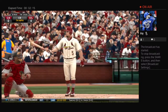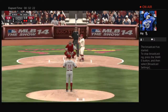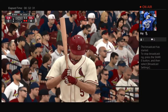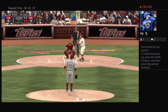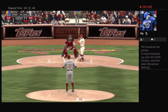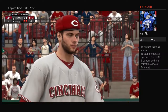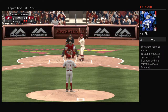And that misses, ball 1. And I believe he broke the plane of the plate there. He most certainly did. It's a ball and a strike. And now a curveball that's low and in the dirt for a ball. It's 2-1. Still no fastballs in the at-bat. It's been all off speed. That's definitely by design. He's such a good fastball hitter. You don't want to give in to his strength.